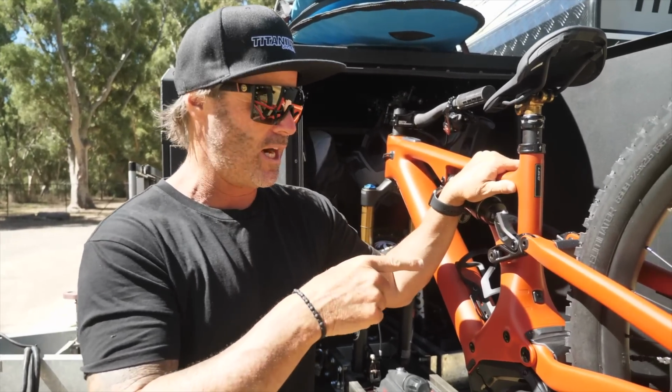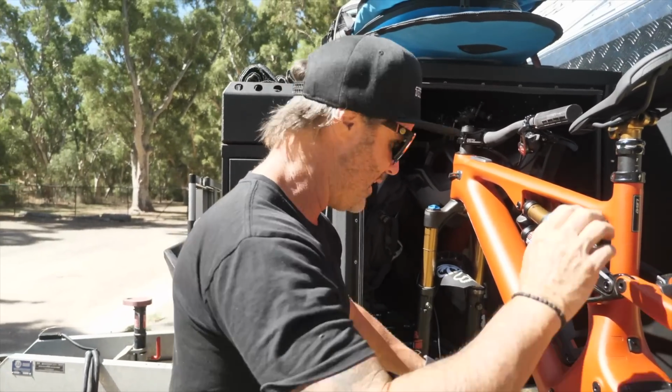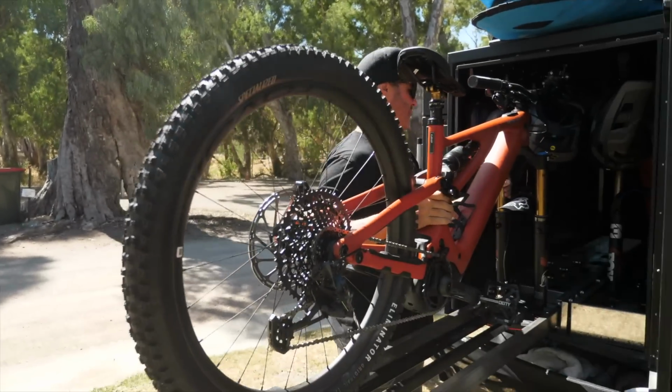But I haven't checked the air as well. So we need to adjust the air, the race sag in the rear end, and the air on the front to suit our weight as well. So anyway, I'm going to stop blabbering on. Let's get this thing out, and we'll get the front wheel on it. I'm just going to put it down over there.